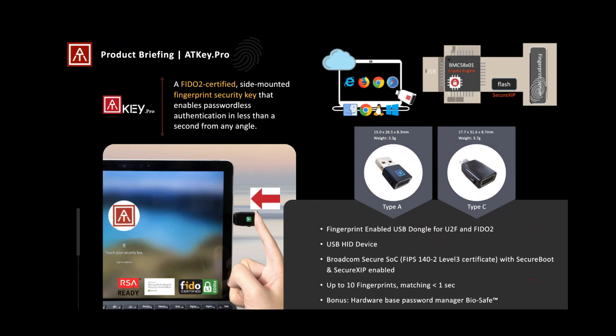We store the registered fingerprint template and process your fingerprint matching inside the ATK Pro. These credentials cannot be reused, replayed, or shared across the service. With the FIDO2 capabilities, ATK Pro can entirely replace weak username password credentials with strong hardware-backed credentials. AuthenTrend's ATK Pro adheres to the FIDO WebAuthn protocol, which brings about a cross-platform solution of strong authentication without passwords. Unlike the competing products, AuthenTrend has designed a side-mounted fingerprint sensor for faster fingerprint matching, making it easier for users to log in using their registered fingerprint from any angle, regardless of device.